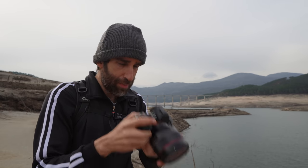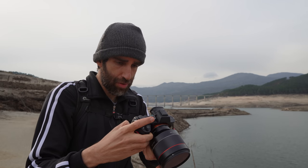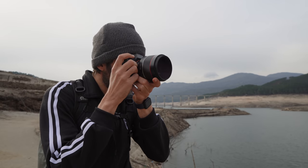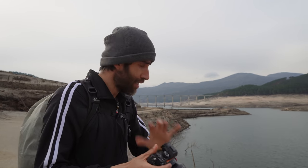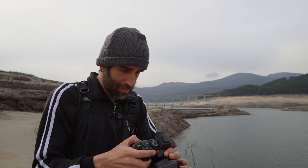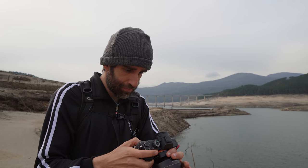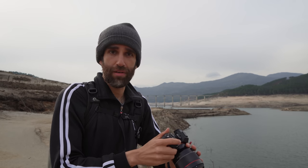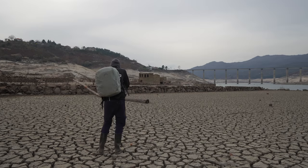It's always a little bit of a pain to take it out of long exposure mode, if you will. I do it manually. I don't have a dedicated mode for that, so I have to go setting by setting and make sure that everything is as it should be. All right, we are ready. Let's go.